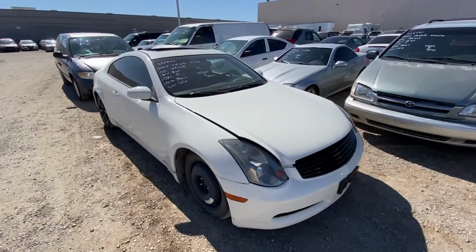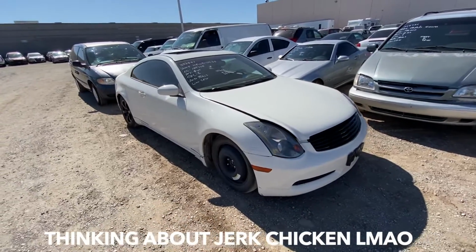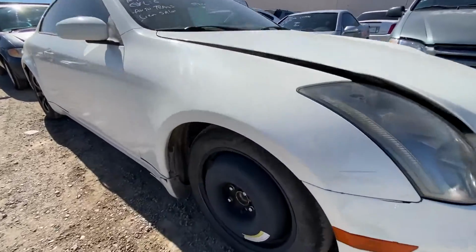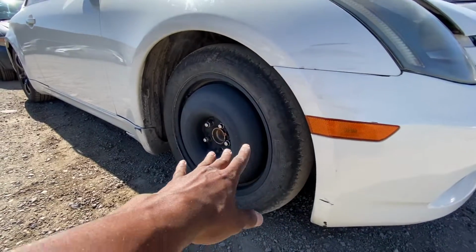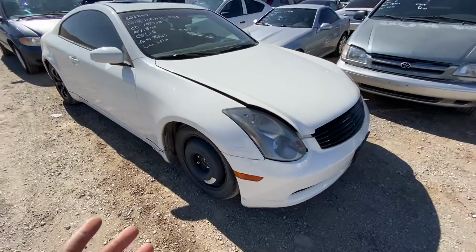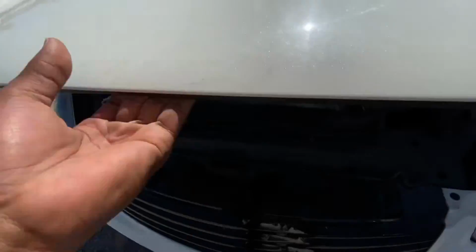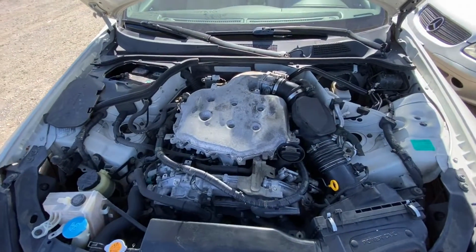Okay, we got the '05 Infiniti G35, 189,000 miles. Looks like they was drag racing though, man. They blew the wheels off this, so you got a donut on this joint now, man. No big deal though. You know, we can easily find another Infiniti wheel at the junkyard. We can look under the hood real quick.